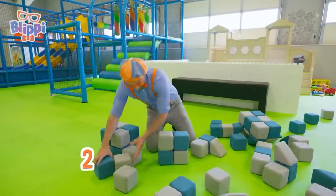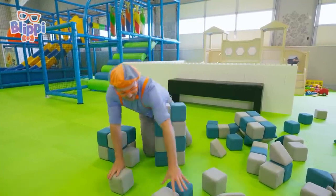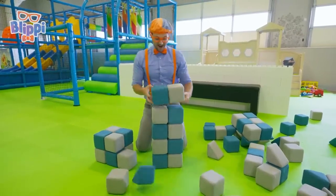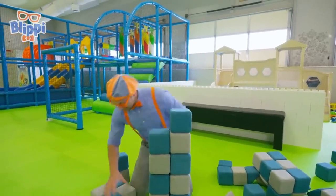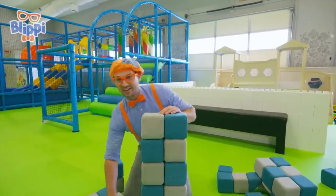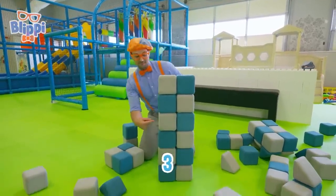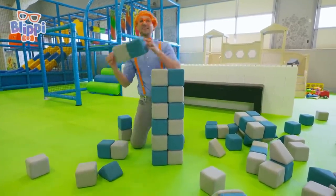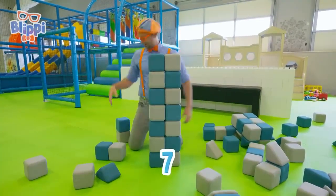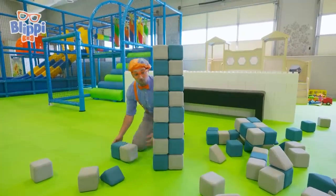So we have 2, 3 stories, 4 stories, 5 stories. Whoa, we have 6 stories. Let's count them again. 1, 2, 3, 4, 5, 6. All right, looks like we can even go taller. 7. All right, we can go 8. Whoa, whoa.